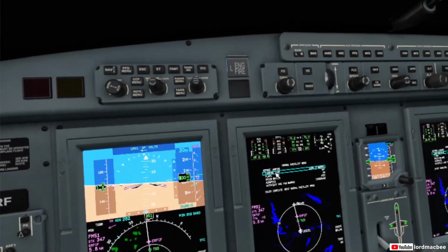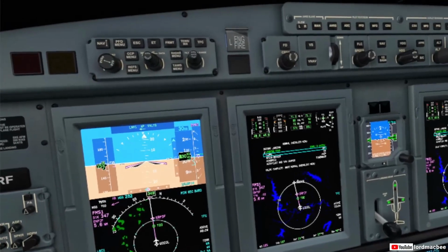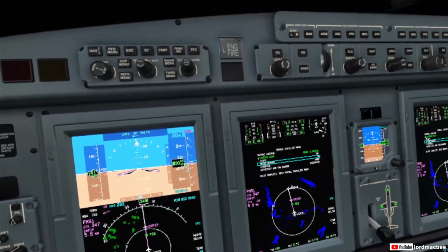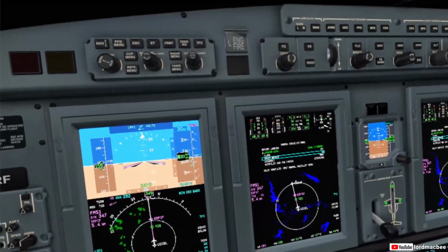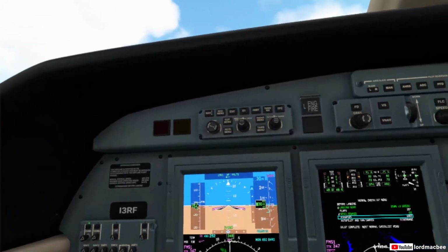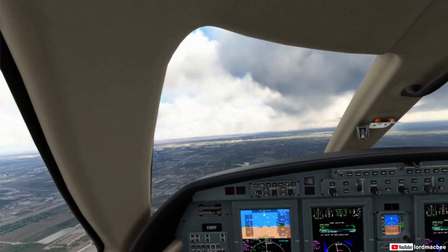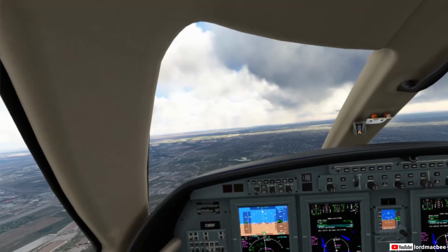Landing checklist. Landing gear is down 3 green. Flaps 35 is coming later. Speed brakes are off already. Airspeed VREF. That's what's happening next. It's a bit early. Add a little more speed at this point.